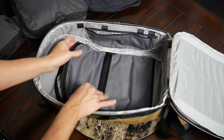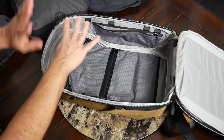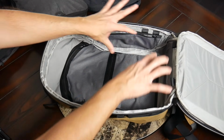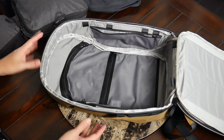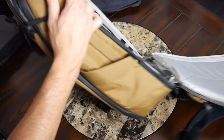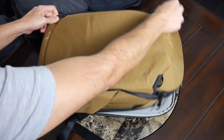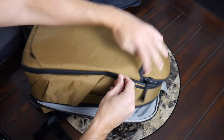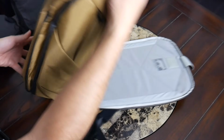I don't normally use these too much because they're kind of hard to get to unless you take everything out, so I just kind of leave them. And then you also have attachment points along the side that are meant to pair again with Peak Design's ecosystem of items. And on the expandable front, you have the zipper that goes all the way around here to give you that extra space when you need it. So bringing it to about 30 liters, a little bit over 30 liters.